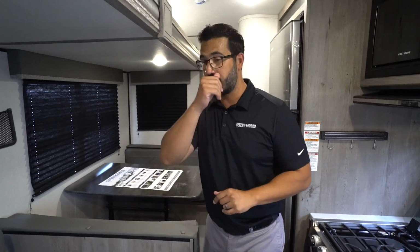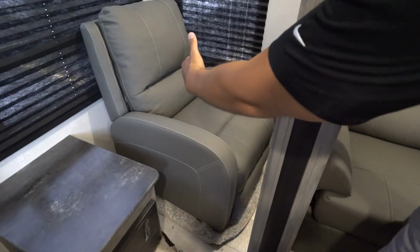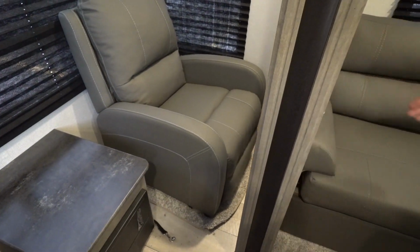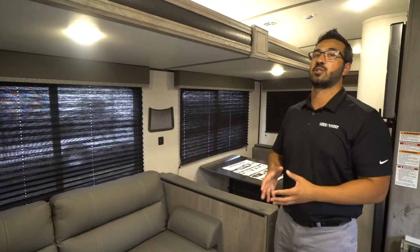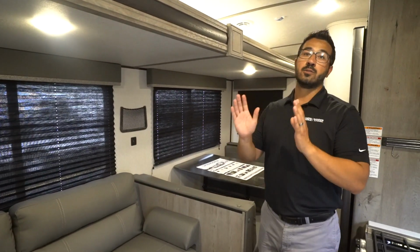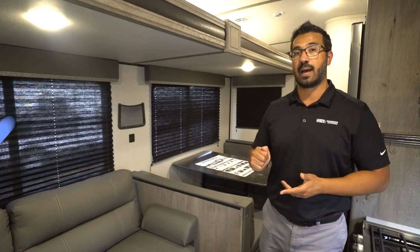One other thing I do want to hit on before we go outside and we talk about the slide is this chair. I talked about how the chair was a little bit bigger, so you've got to make sure that you have that pushed back far enough that when you're opening and closing the slide, it doesn't catch that chair, because it'll rip off your slide fascia, damage the chair, all sorts of things you don't want to have happen. So just make sure you put that on your checklist when opening or closing this slide.